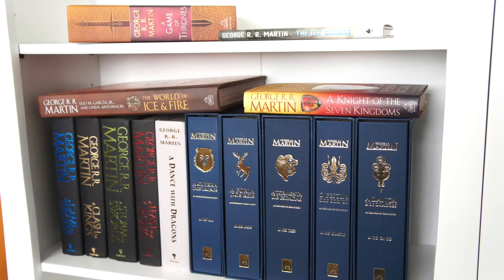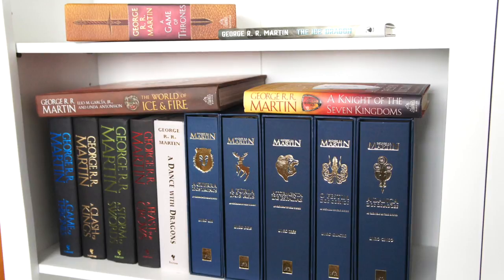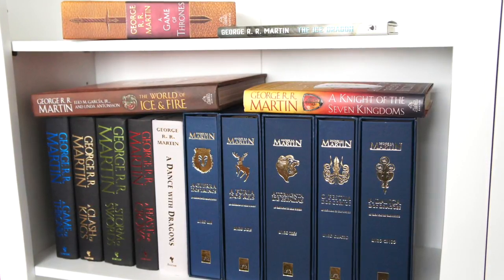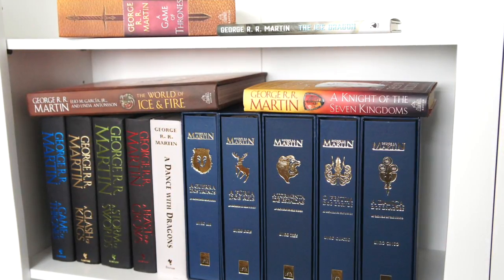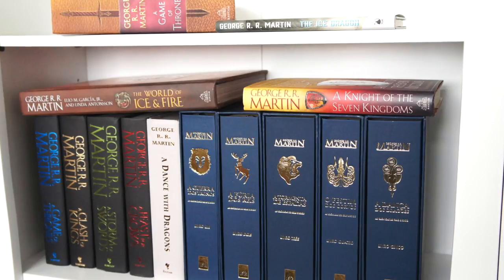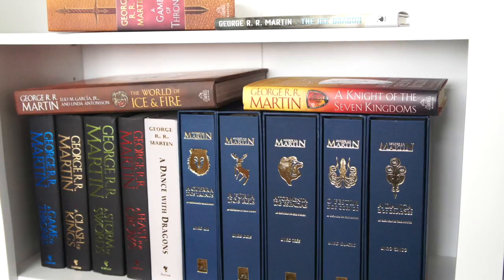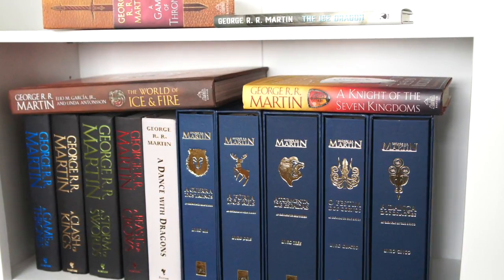So I consider myself a George R. R. Martin fan, but I must confess also that I have a lot of reading to catch up with in this series, and I have to read this companion book, The World of Ice and Fire. I think it will be quite interesting. I still have to read the novellas collected in A Knight of the Seven Kingdoms, and I still have to read The Ice Dragon. I have high expectations for George R. R. Martin writing for children. Maybe it won't be as brutal as A Song of Ice and Fire.